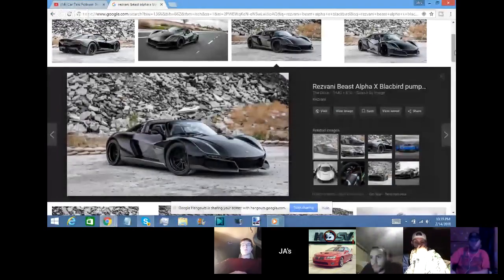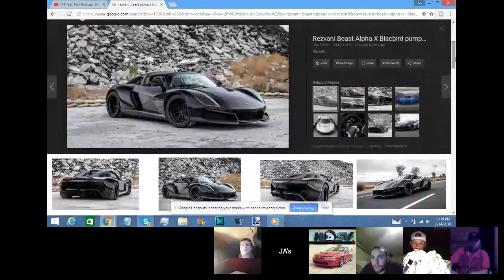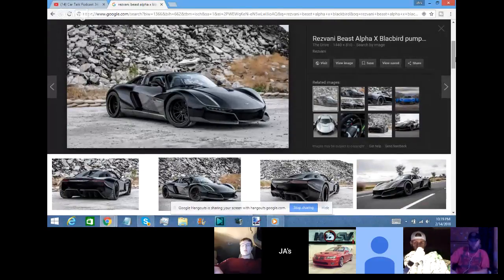Okay, so a company called Rezvani revealed the Rezvani Beast Alpha X Blackbird. Hold on, let me bring up a picture real quick. This vehicle right here, and they're only making five of them. It uses a 2.5 liter turbocharged four-cylinder engine that makes 700 horsepower, with a six-speed manual or a sequential six-speed with paddles. It does 0 to 60 in 2.9, costs $225,000, and weighs only about 2,000 pounds. So I can imagine how fast this is.